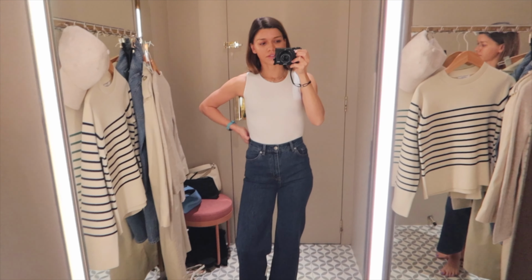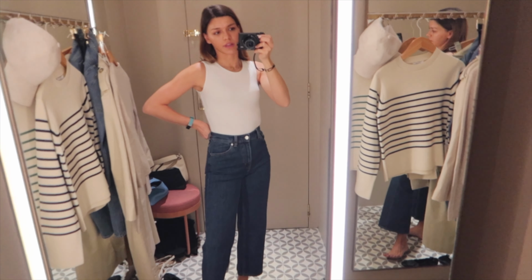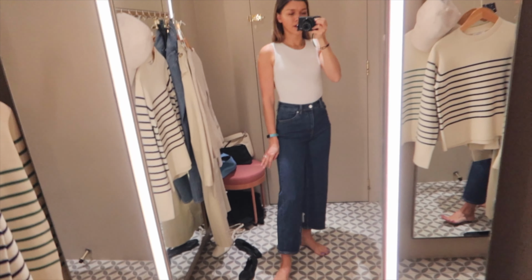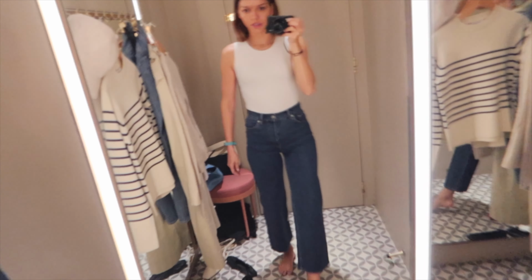So I found just recently, I was browsing a shop, that they are doing the length 28, so 28 would be good for the petite girls and for those who want a bit shorter length. I think I could do 30 as well, so I wanted to try this.